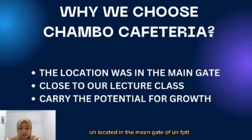gate of FPTT. I see that when visitors come, they might go to the cafeteria first and take a look. It is really important for us to give them a good first impression, and to have a cafeteria that really represents what the Faculty of Management Technology is. So I do see that this place is really good, and it is also close to lecture classes and lecture rooms.